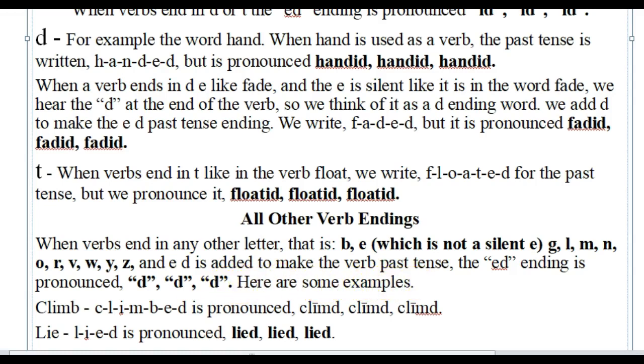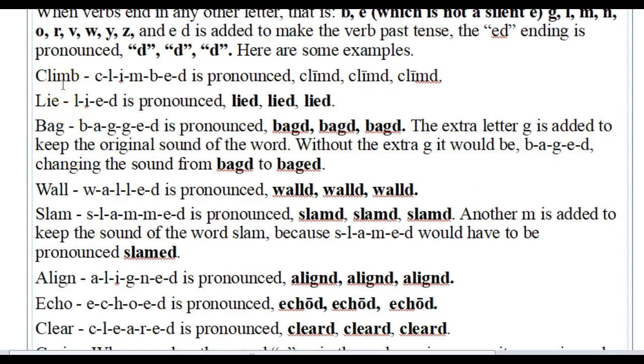Here are some examples. Climb. C-L-I-M-B-E-D is pronounced climbed, climbed. Lie. L-I-E-D is pronounced lied. Bag. B-A-G-G-E-D is pronounced bagged. The extra letter G is added to keep the original sound of the word.